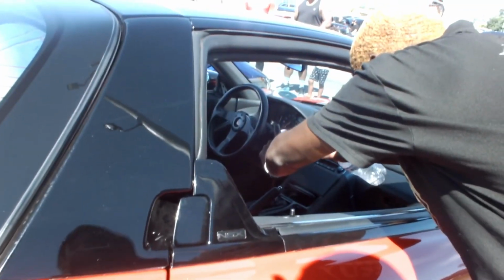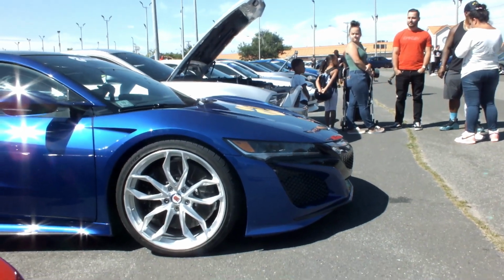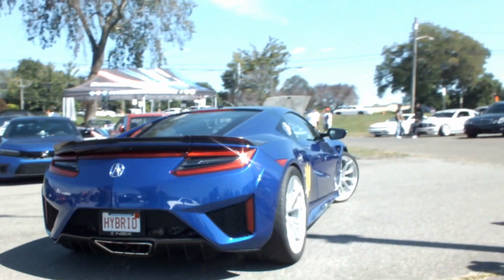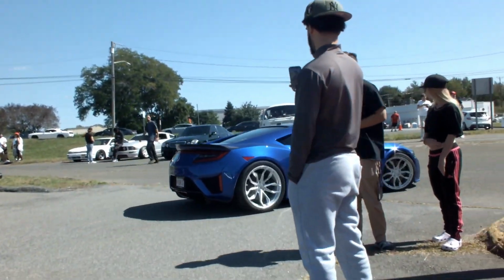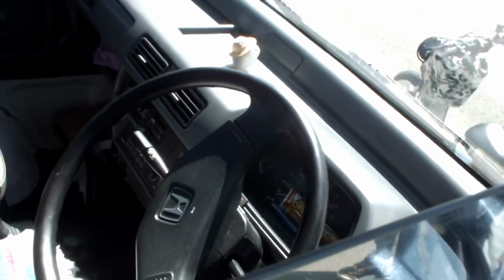Okay, I thought this one was automatic for a second. I was about to say, no way. Huh? I thought it was automatic for a second. It's not the Zuma, but it's one of them. Good, bad. Right-hand drive manual.